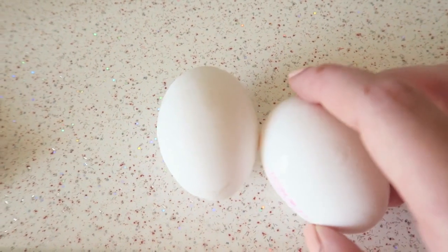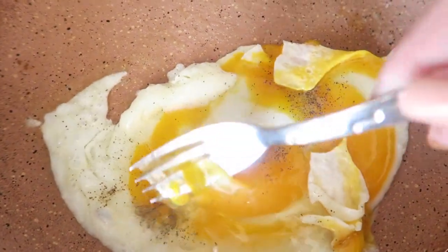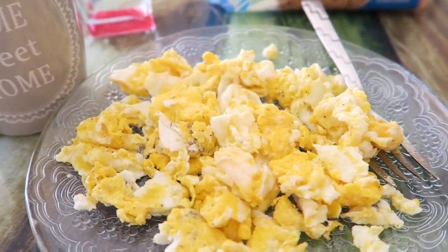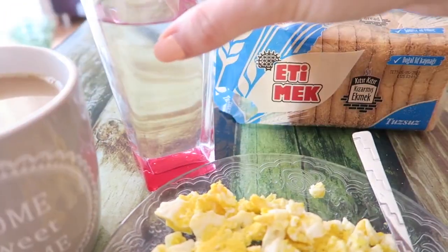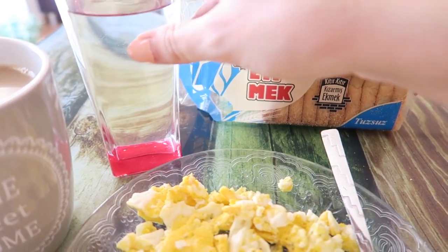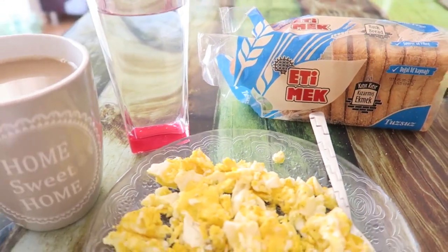And I'm just making a really easy breakfast. I'm just going to scramble some eggs with toast. So yeah, that's what I'm having. So this is my breakfast. Usually I also eat tomato and cucumber with this, but today I don't. But yeah, I have some scrambled eggs, my coffee, a glass of water, and usually I also have a glass of water before I eat anything. Especially in the summer, I drink water all day long, and sometimes I also drink lemon water, which is really delicious in the morning. And then I have this eti bread. This is a Turkish bread, eti, and this is basically like toasted bread, but I usually have two of those. So yeah, this is my breakfast for today.